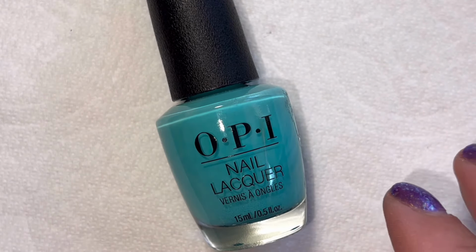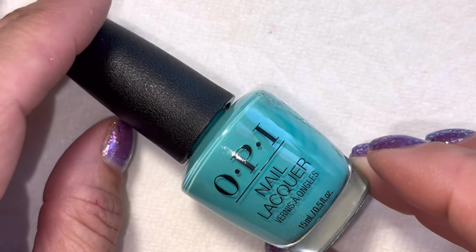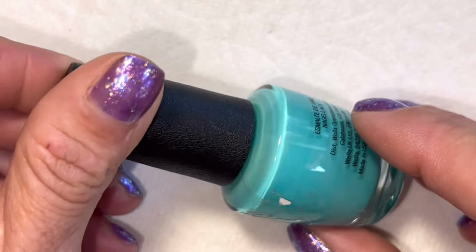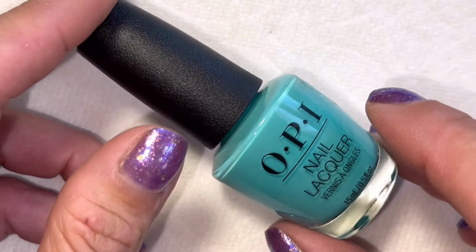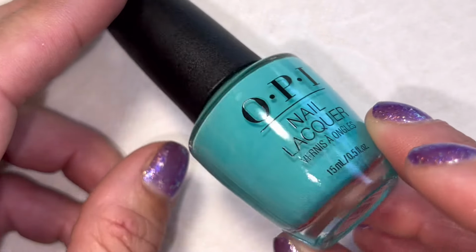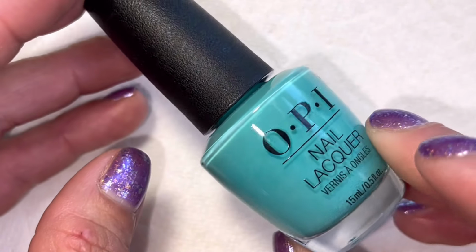All right, now I'm going into a new category. I didn't just go directly to blue. We're going to like turquoise, I guess you could say. And for my mainstream, I'm picking this one from OPI, which is called I'm Yacht Leaving. It's brand new to my collection. I think I bought it sometime over the winter when I found it at Marshalls. And yeah, it's just super pretty. Just a straight up cream, and it's gorgeous. Super, super pretty. Love, love, love.